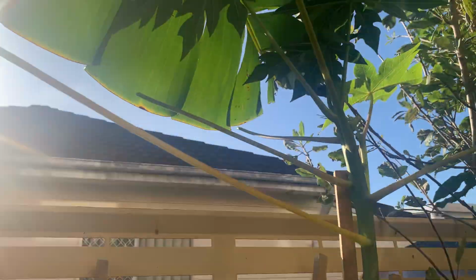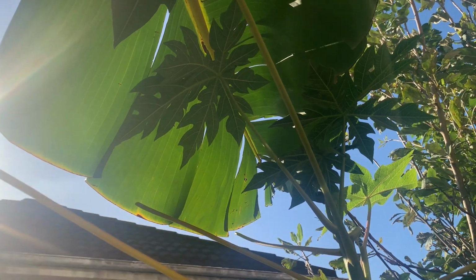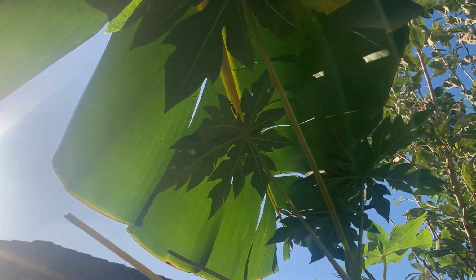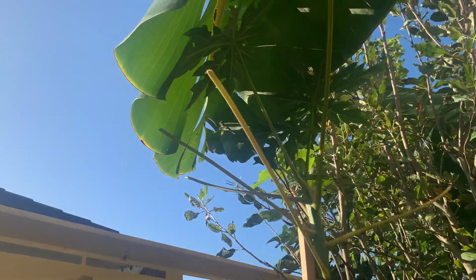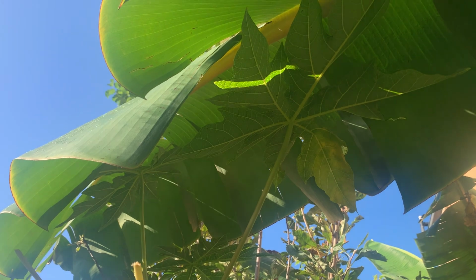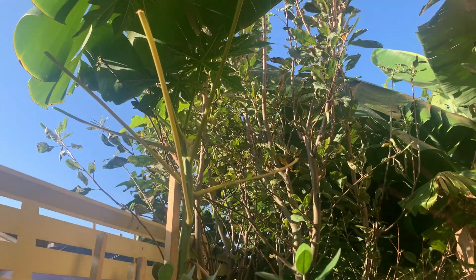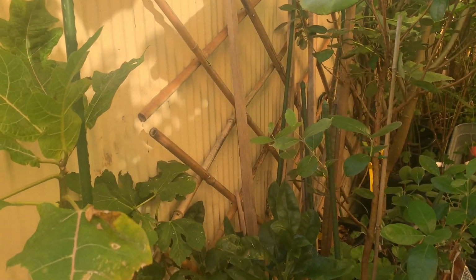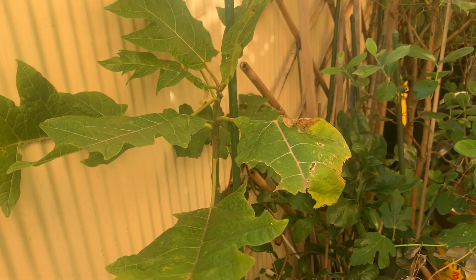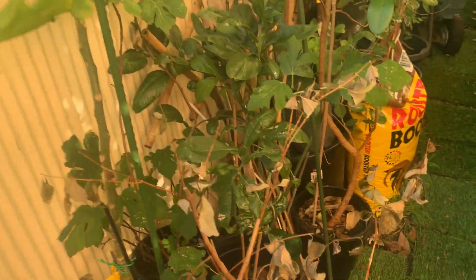This papaya is okay because it's covered by banana leaf. If you can see there, it's got its own little shelter. So it might have been the cold for that other couple. That's a papaya berry oak as well. I love my papayas. I love eating them, they're beautiful.